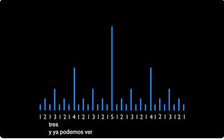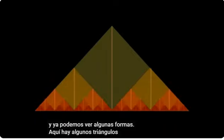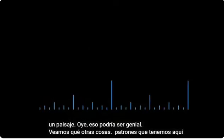And we can see some shapes already. Here's some triangles. It looks kind of like mountains. Maybe we could turn this into a landscape. Yeah, that could be cool. Let's see what other patterns we have in here.